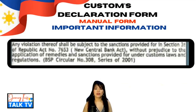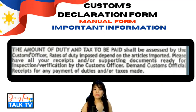Any violation thereof shall be subject to the sanctions provided for in Section 36 of Republic Act Number 7653, the new Central Bank Act, without prejudice to the application of remedies and sanctions provided for under customs laws and regulations. BSP Circular Number 308, Series of 2001. The amount of duty and tax to be paid shall be assessed by the customs officers.